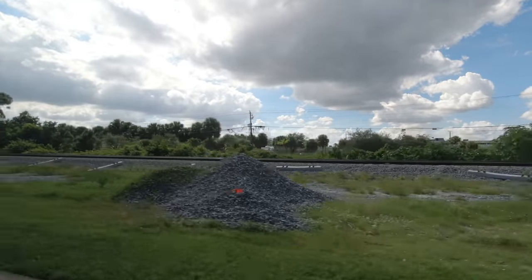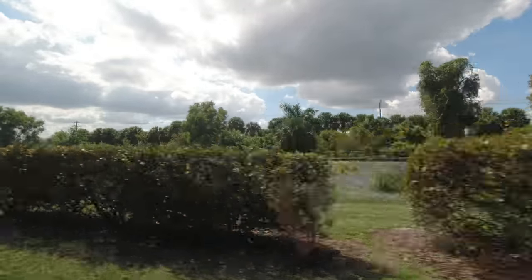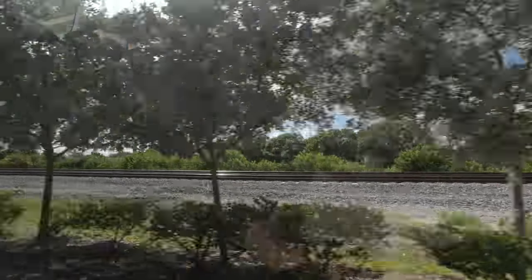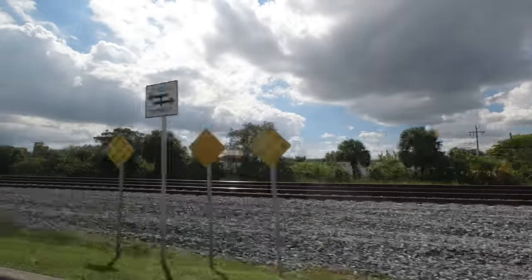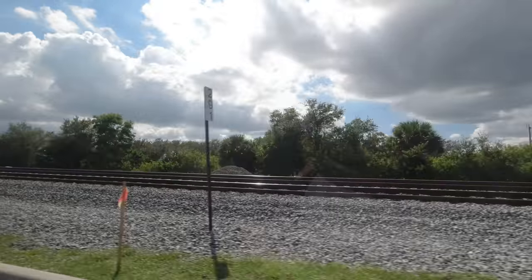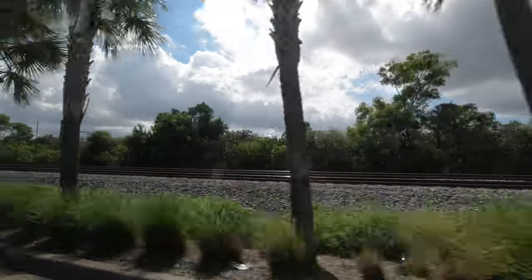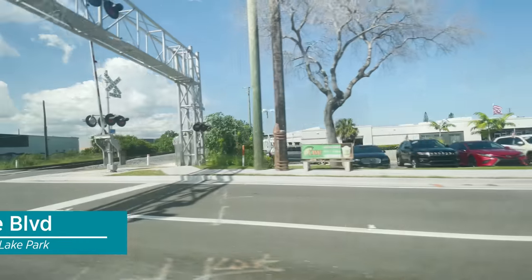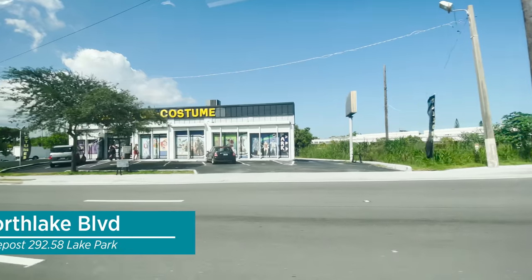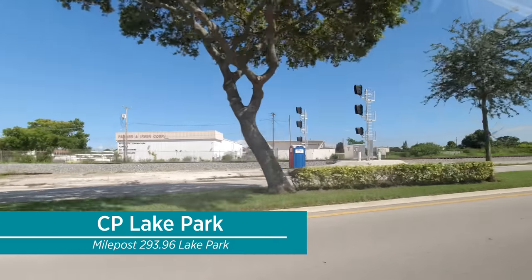The only work still going on in this area is that crews are working on the old mainline, replacing ties as needed to ensure it is at the same standards as the new mainline. Northlake Boulevard was one of the last areas to be upgraded, but it too now has both tracks in service.